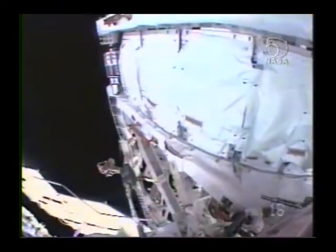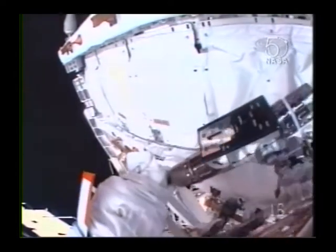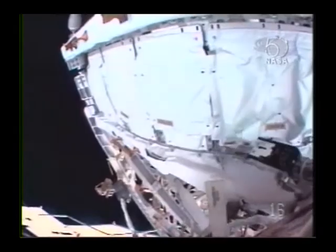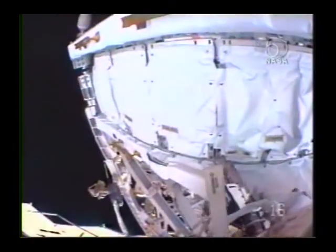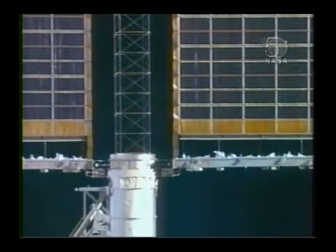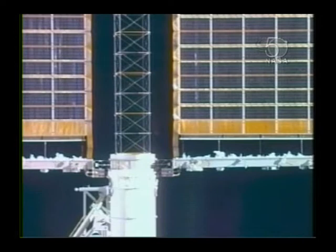And for Peg and Dan, we believe you're clear of the array, so we'll be checking out the BGA movement. Great. Fantastic. Working on 5 at 6 after moving my tether to structure. We copy, Peg.